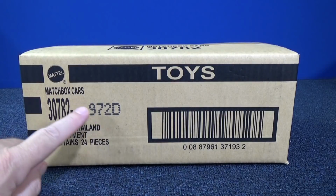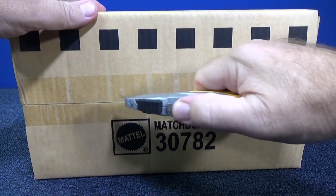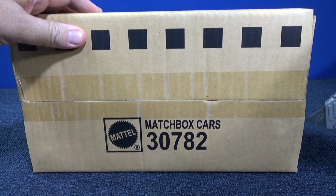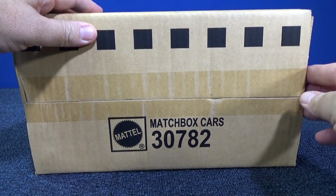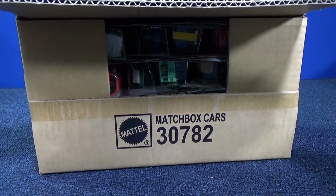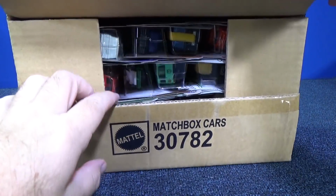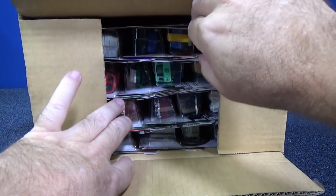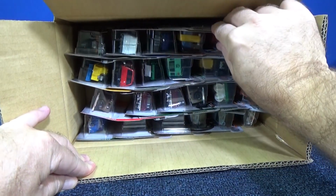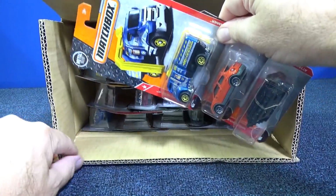Here we have Matchbox Cars 2018 D case assortment. Let's check out what was in this mix. For the most part, there isn't a lot of variance in Matchbox cases, as far as I know. D cases contain D cases. As far as I know, it's pretty much consistent, unless maybe something happened on the production side. But they don't really have a lot of mixes like Mattel's Hot Wheels brand does. What you see is what you get out of the case.